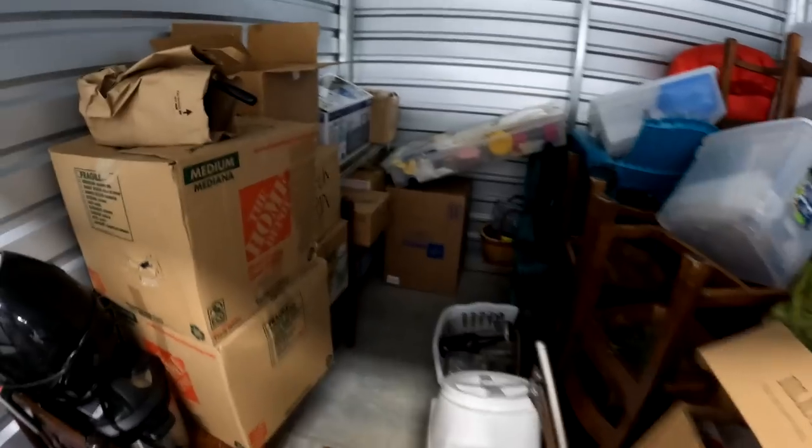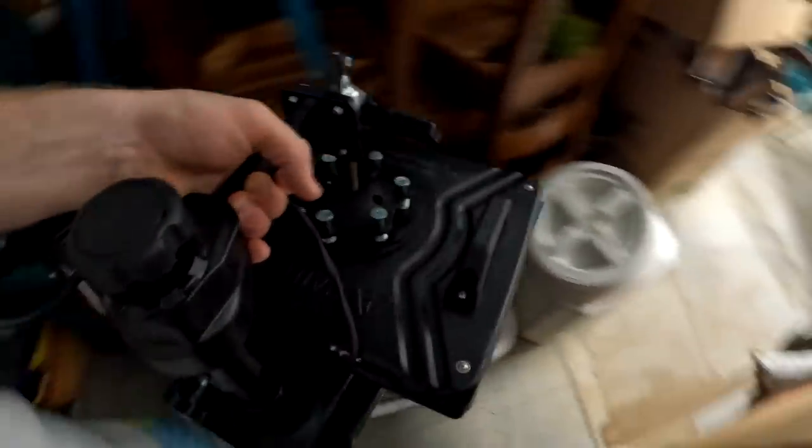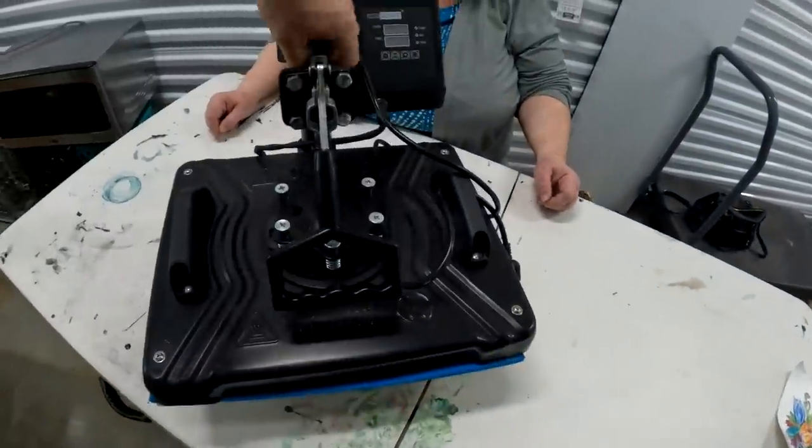All right, we're back. We're going to pick another box. I'm seeing a lot of boxes with books, but I've been dying to see what this thing is. Just to see what we found in here. Oh, my gosh.